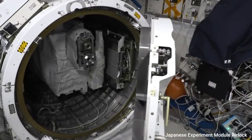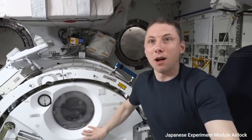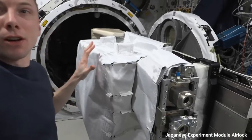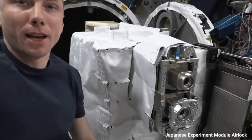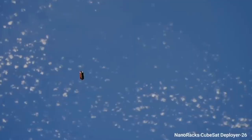This is actually a cylindrically shaped airlock that we have the capability to put small payloads inside of and send them out to space. So this is our launcher that deploys these small satellites. There's a spring in the back, and that provides the force to launch the satellites.